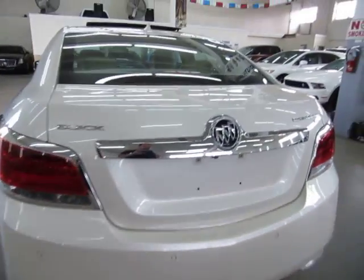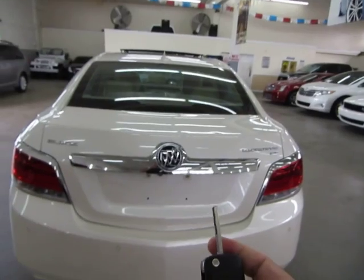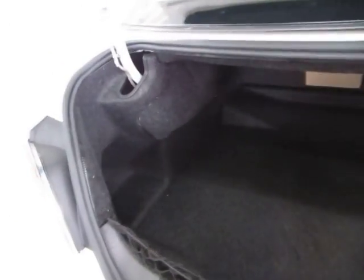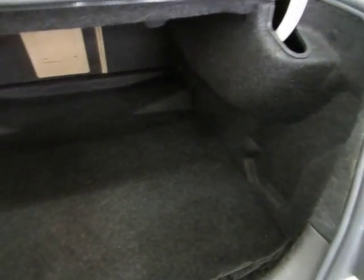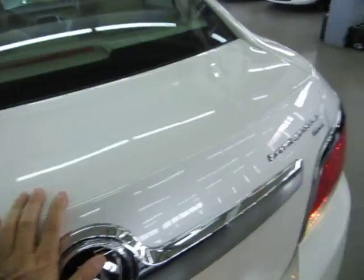By the way, this is the camera that we were looking at before, that little one there. Pop the trunk by pressing here. All right. Nice and spacious trunk. You got lots of room back here for a sedan. It's not bad. You could stick probably at least I would say about 2 to 3 golf bags here if you like playing golf. But what I mean to say is just plenty of space back here. It's not small whatsoever for a car. To close it, you push it down manually.